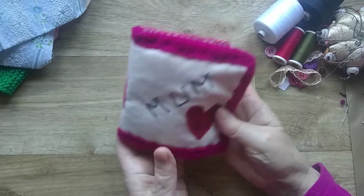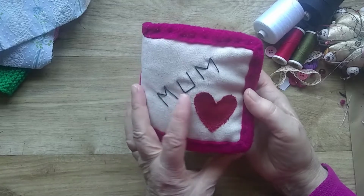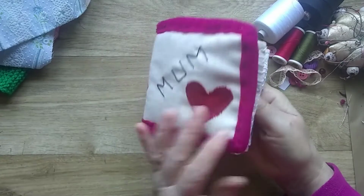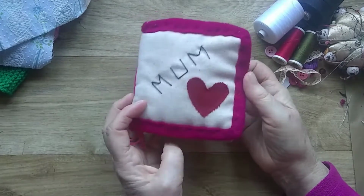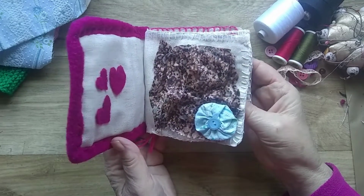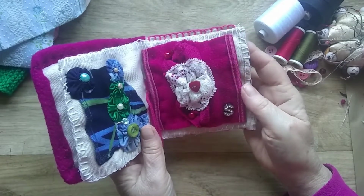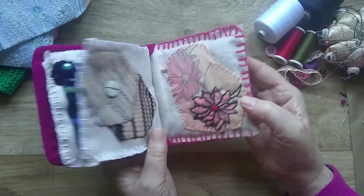And I thought, you know, if you make a book like this with memories in, you could have it near to you, sort of under your pillow, or just on the side by your bed, rather than just throwing pieces of fabric away. And when you know that they mean such a lot to you, they bring back such lovely memories. I just thought I'd show you that.